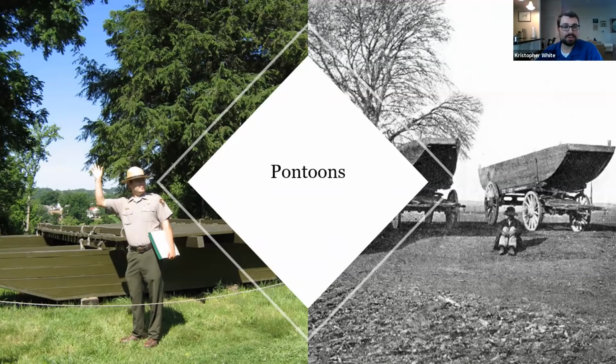And if you see over top of my right hand, you will see a red-topped house, and you will also see some open land here. That will be one of the pontoon crossing sites here at Fredericksburg. So this is what the pontoon bridge, a completed one, would look like behind me.